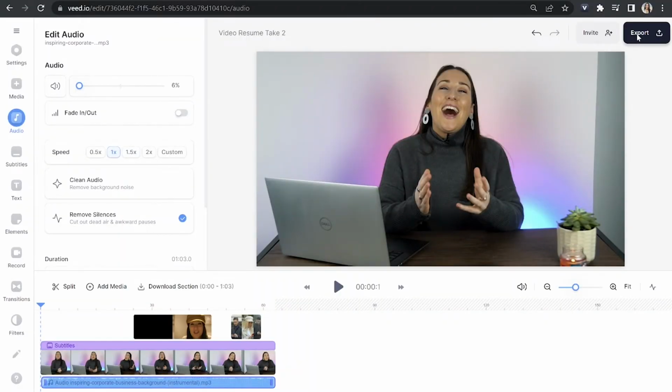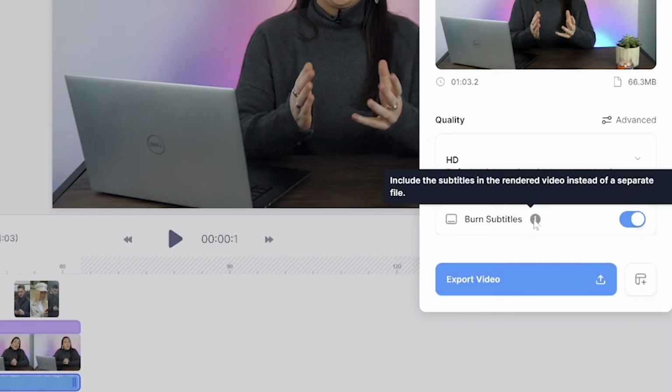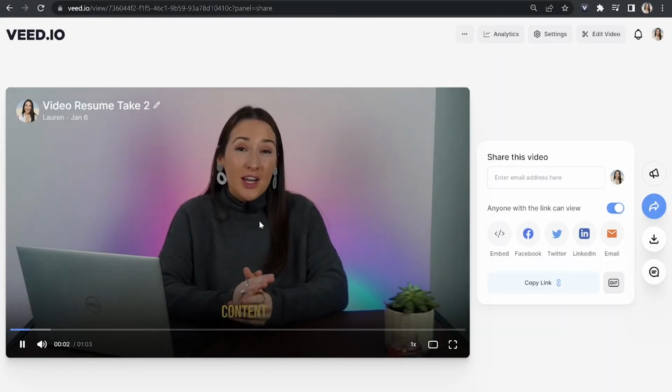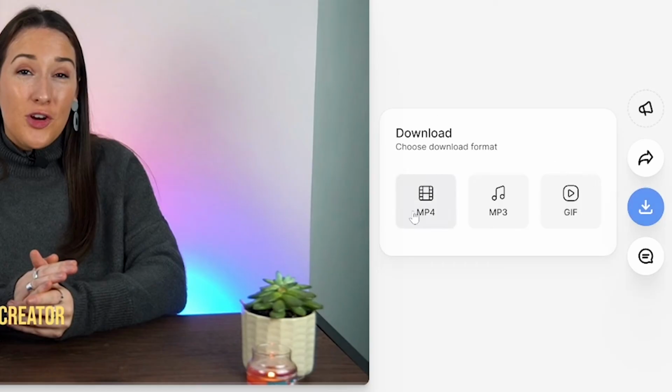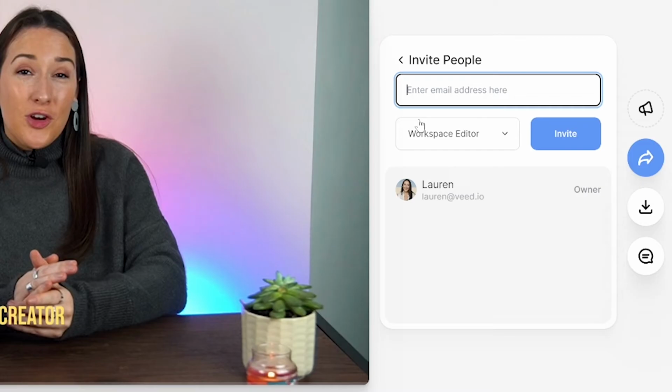Click export in the top right hand corner, choose your render settings, make sure burn subtitles is marked as on, and then click export video. Give it a moment here to render, and then you're just going to watch it all the way through once just to make sure you're happy with it. And if you're happy with it, you can go ahead and click download and download MP4. You can also send the video link directly to the recruiter just by typing in their email here.